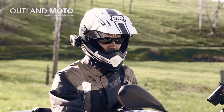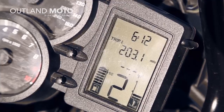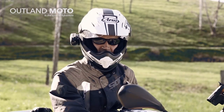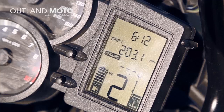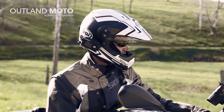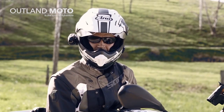All I have to do is press this button here, and my road mode indicator on my display will start flashing. I hit mode again, and it will change over to enduro. Also, I'll want to hit my ABS button on the left, and that will turn my ABS off. This can all be done without stopping.